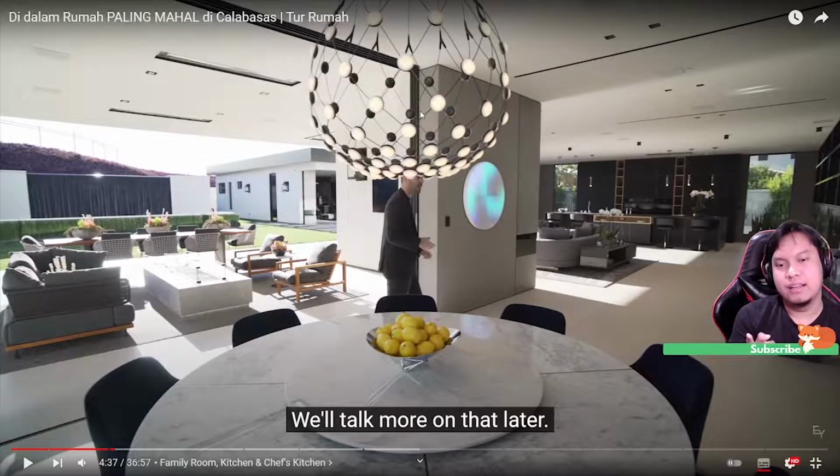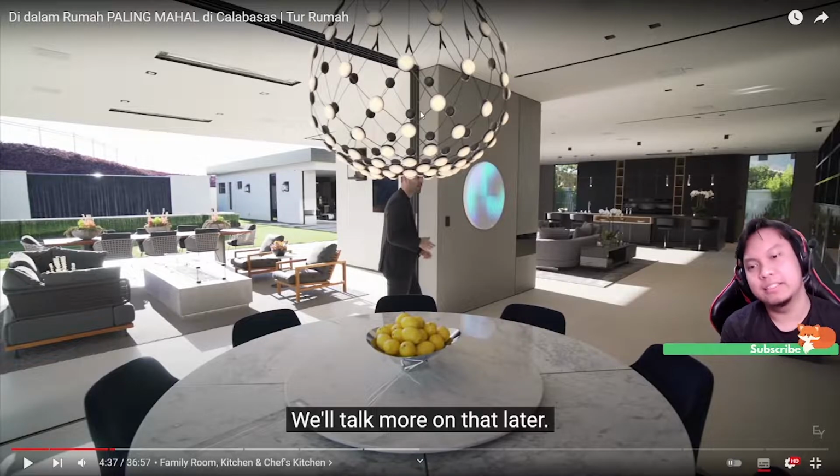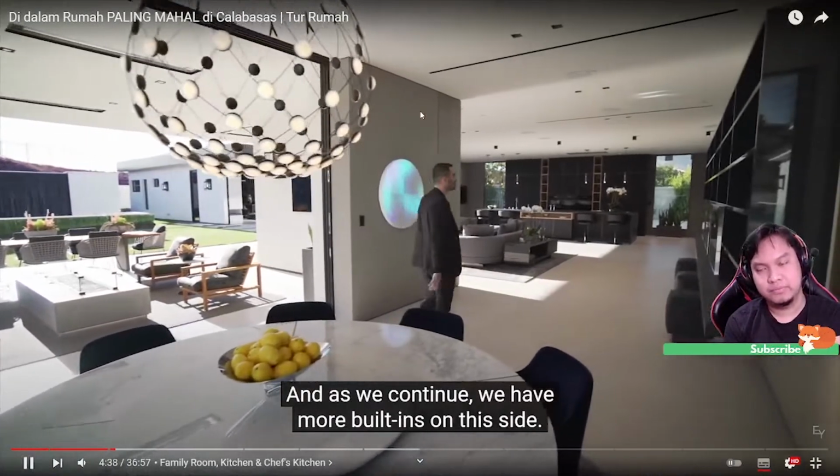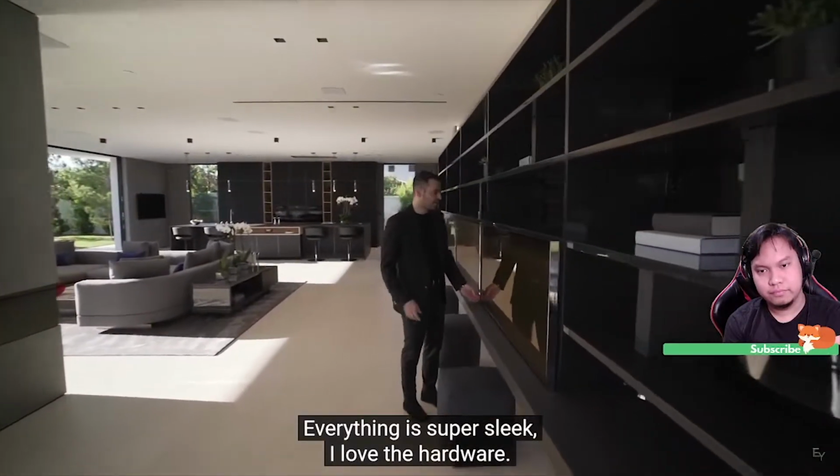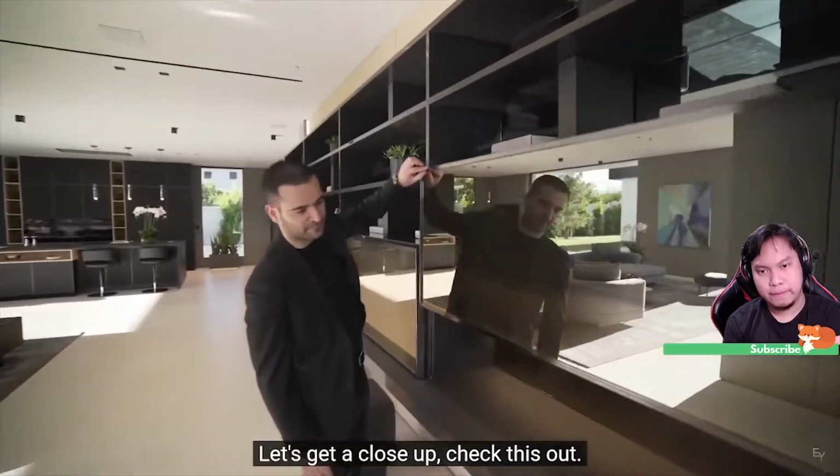Gila, tadi berarti ada dining room ya, formal, buat makan-makan formal. Dan juga ini ada tempat makan khusus sarapan. Gila sih. And as we continue, we have more built-ins on this side. Everything is super sleek. I love the hardware. Let's get a close up. Check this out. Oh wow.